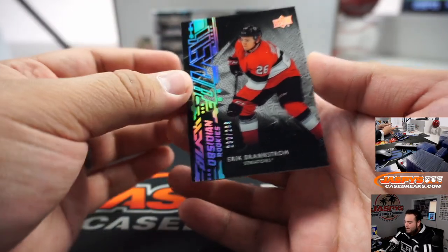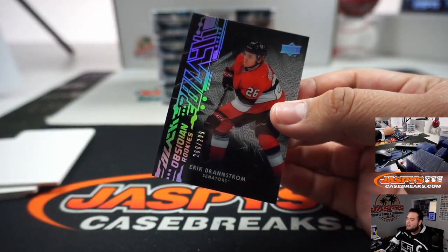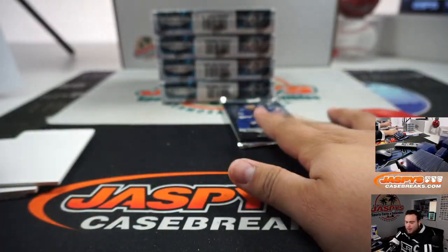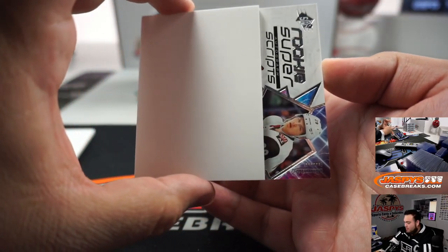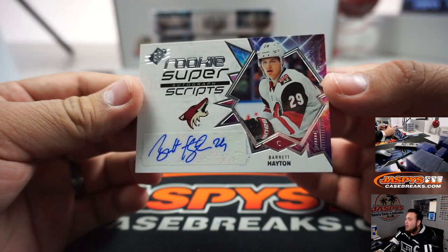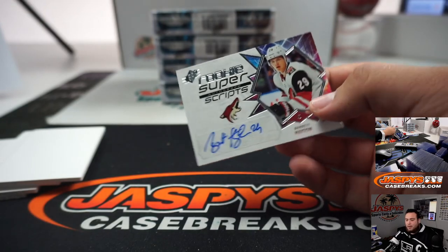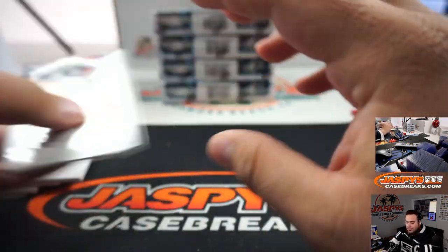And we got Erik Brännström, Black Hockey, Obsidian Rookies, 260/299. Ottawa Senators, that's going to Aaron as well. Nice, I haven't got an auto yet, it must be right here. And we have Barrett Hayton, Rookie Super Auto Scripts. Arizona Coyotes, sorry. Aaron lost by Mojo. There you go.